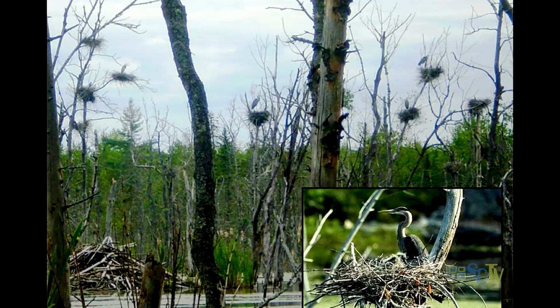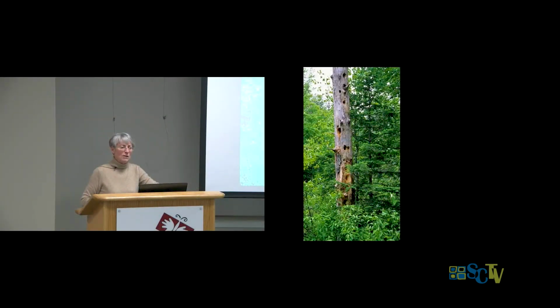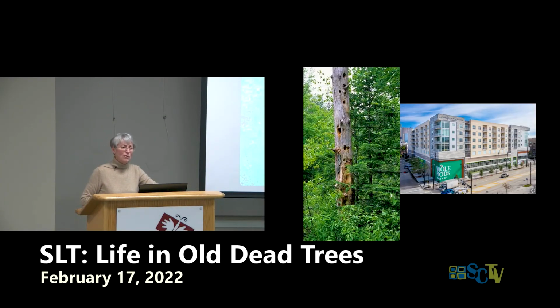So those old dead trees provide an incredible thing. And if you see a log or a tree with holes in it, I want you to think of it as an apartment building with a supermarket underneath, because that's what they are. There is food and housing in the same place.